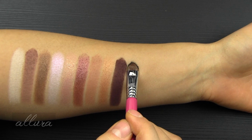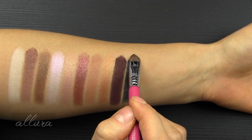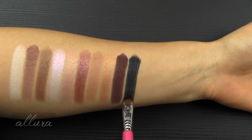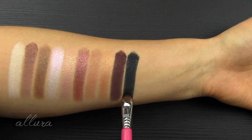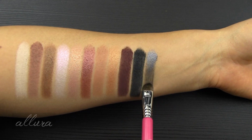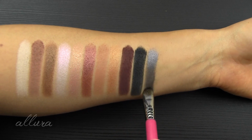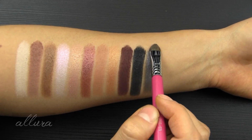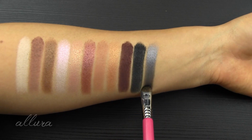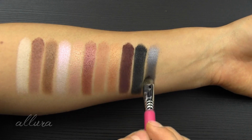In the final row, we have Coal Under Pressure. This is a black with silver sparkle. Very pretty. Silver Spoon is described as a metallic charcoal. This has a very distinct purple tone. And one of the few metallic shades where I don't think we'll need a second layer.